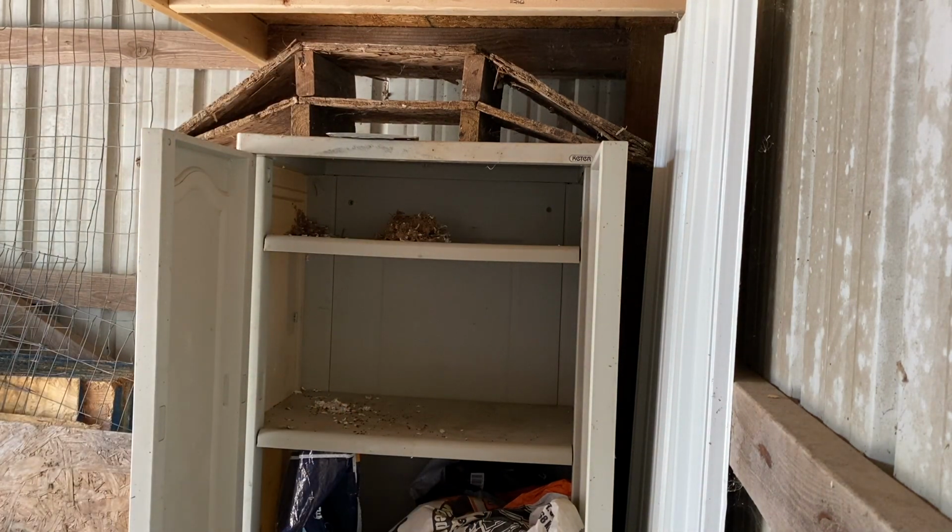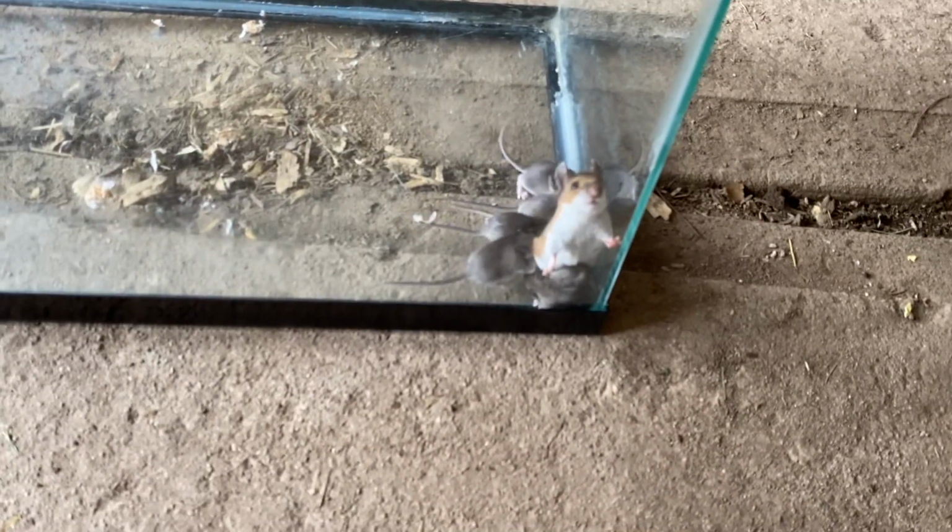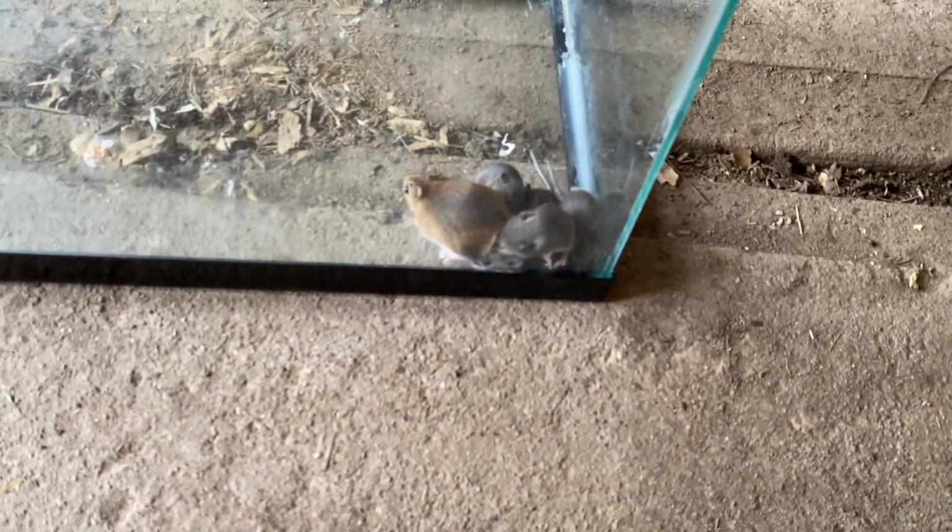Are they suckling? Come here, Dad. Is this what suckling looks like for a mouse? There you go. What's that? Is that what suckling looks like for a mouse? No, yeah. They're just attached right on there. Five babies. They're kind of big for that. That's so cool.